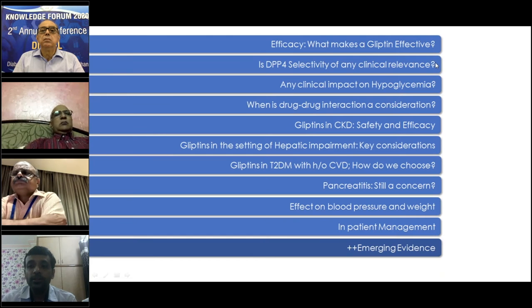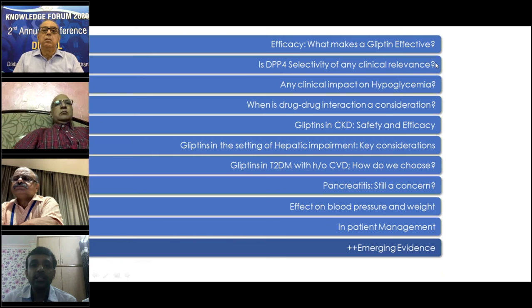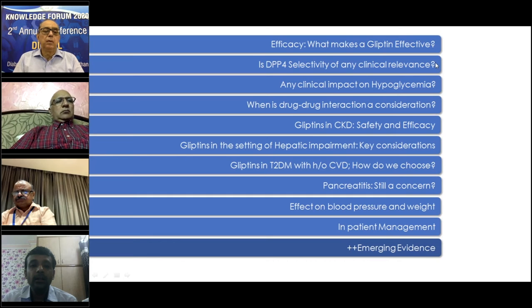So the topic which we will cover is mainly distributed into 10 heads: efficacy of gliptin, selectivity as far as the DPP-4 inhibitor is concerned, any clinical effects on hypoglycemia, when is drug-drug interaction a consideration, gliptin in chronic kidney disease, hepatic impairment, what is the cardiovascular disease risk and safety, is pancreatitis, which is a concern, still a concern, the other pleiotropic effects of the gliptin, that is the effect on the blood pressure, weight, and what about inpatient management and the emerging.